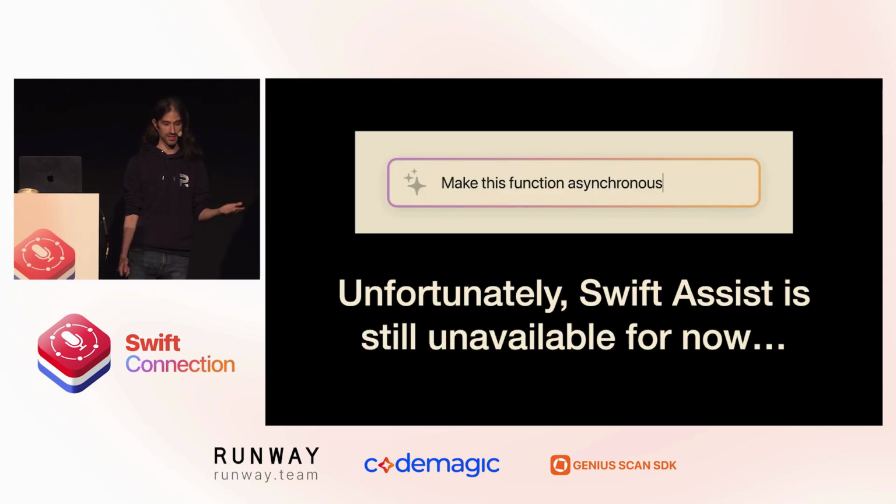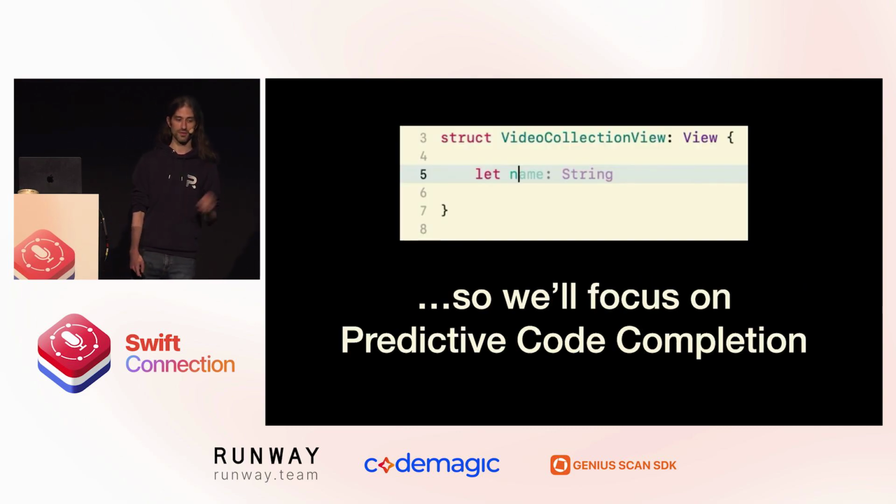So unfortunately, as of right now, Swift Assist still isn't available. I had the hope that maybe when they finally released Xcode 16 and Sequoia last week, maybe by working a bit in the weekend, I could find it and I could try to talk about it. It's not available for now, so we'll have to just put it aside for a few months. But something that's been available since early July or even early June is predictive code completion.